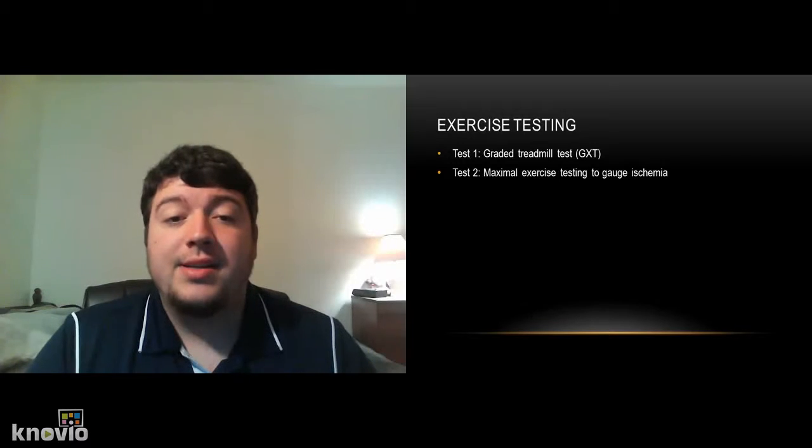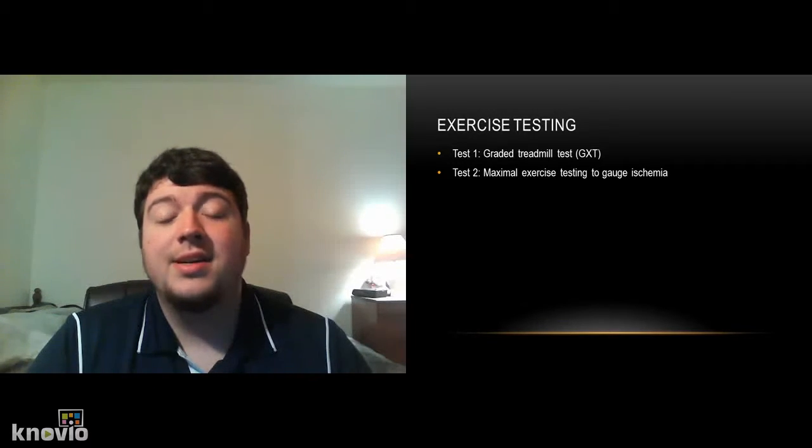For the exercise testing, I would do a graded treadmill test as well as a maximal exercise test to gauge ischemia. The exercise prescription: cardiovascular exercise via stationary bicycle. The frequency is 3 non-consecutive days per week. The duration is 3 30-minute bouts. The intensity is 50 to 65% of VO2 max, and discontinue if there are any contraindications.